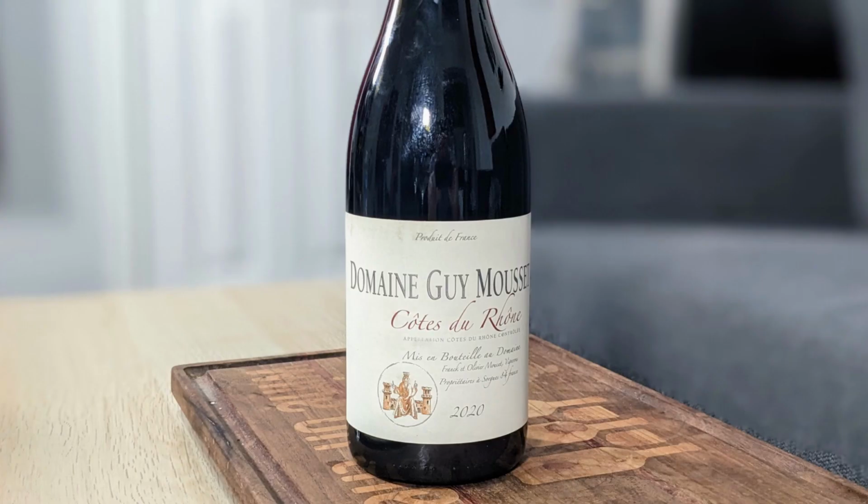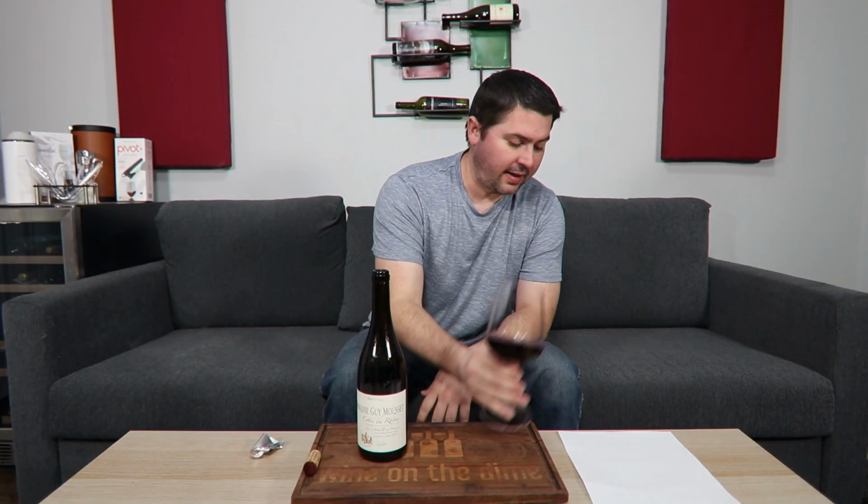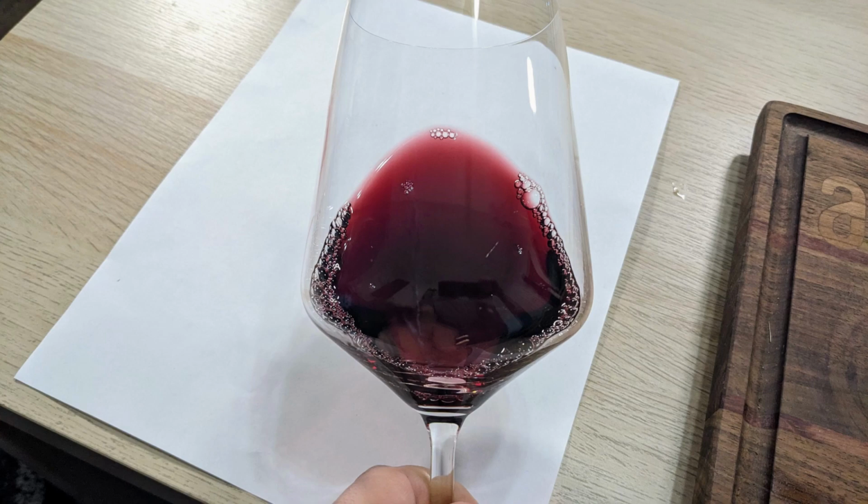Today I'm reviewing the 2020 Domaine Mousset. It is 14.5% alcohol by volume. Let's take a look at this wine. Alright, so from a color standpoint, I'm going to give you a deep ruby, no artifacts, no cloudiness.